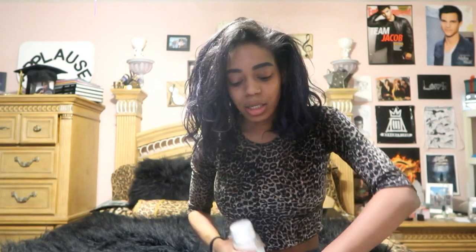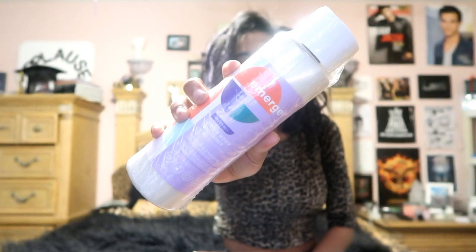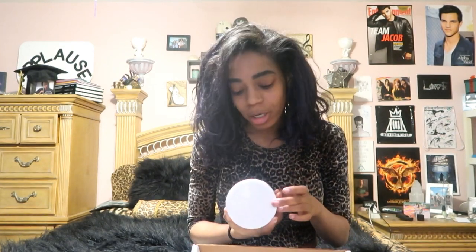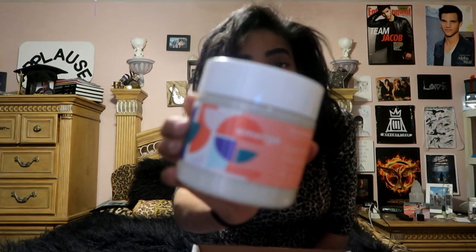They sent me the Emerge It's Not Happening sulfate free shampoo, and they also sent me the Smooth Mover conditioner. I thought they were only going to send me 2 products, as that's all they said they were going to send me in the confirmation email, but no, they sent me 3 products. So they also sent me the Emerge My Everything Buttercream.